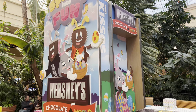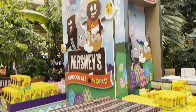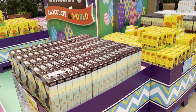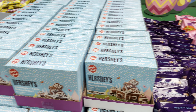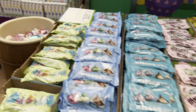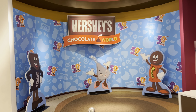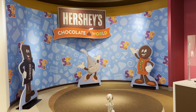More candy, but fun photo spot. Always here every year. Love it. Surrounded by candy. Is he running? What else could be more perfect? Oh, no one's here right now, but we have a fun built-in photo spot. And I think Reese's was here earlier, and so is Chocolate Bar. Oh well, I missed them.